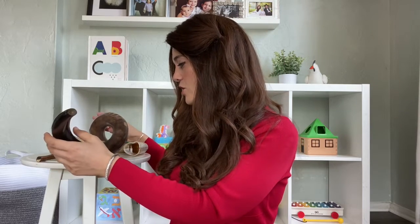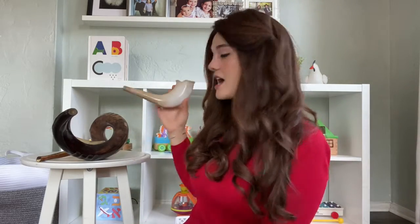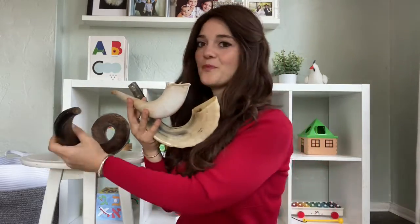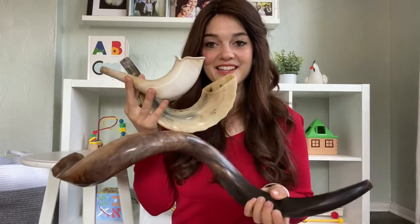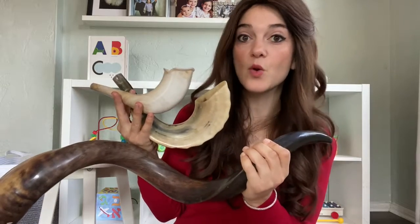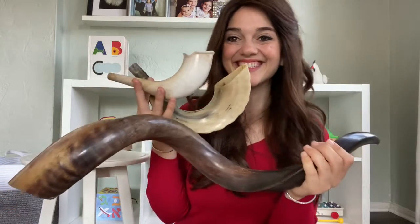Okay, shofar, don't go anywhere. Stay right there. So, I have so many different types of shofars. A small one, a medium one, and a big one. Three sized shofars, and they all make noise on Rosh Hashanah.